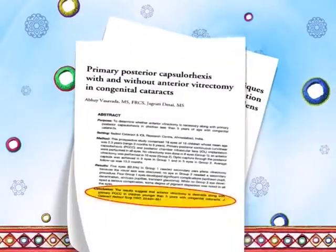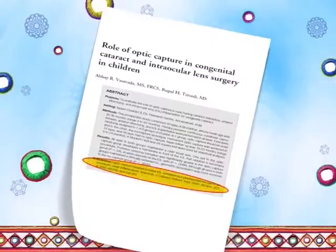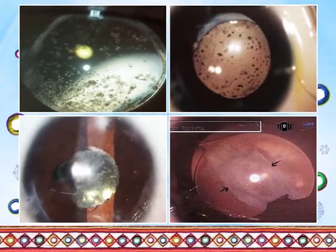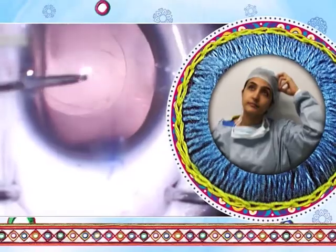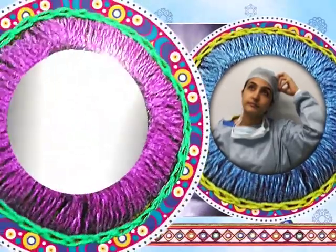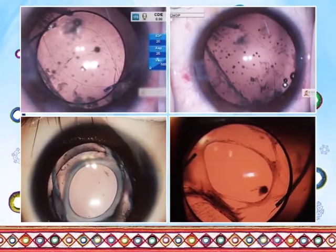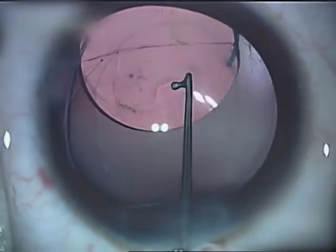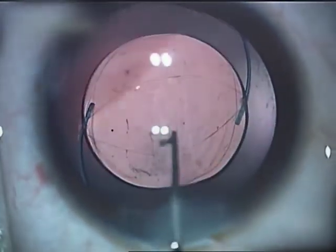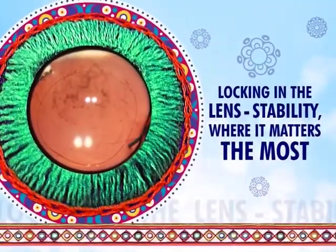However, due to conflicting reports regarding its effectivity, impact on inflammation, and concerns of predictable performance, it has not been exploited to its full potential. There are many difficult situations where this technique can work wonders. Therefore, we believe it is time now that we revisit optic capture, locking in the lens stability where it matters the most.